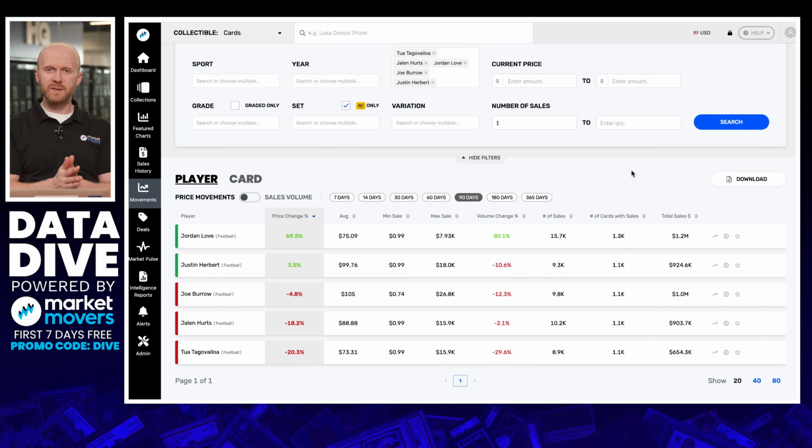When you're thinking about players, you need to understand where a card is and where the players are in their price cycle, in their price trajectory, to see if there's room for more of an increase or if the card has already peaked too far above the rest of the crowd.